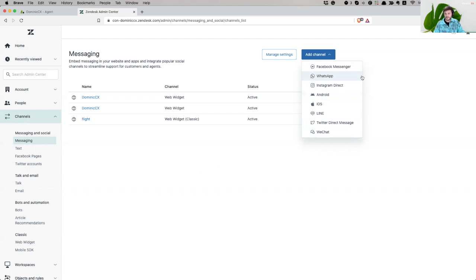Currently, I am not using any of these because obviously you need to have a page, you need to have credentials to that page, you need to have a WhatsApp Business. This is all down to your business's core, and this is for you to do. So you log in here, you add these channels, and then you add your credentials. That's all you have to do. It's not complicated at all.